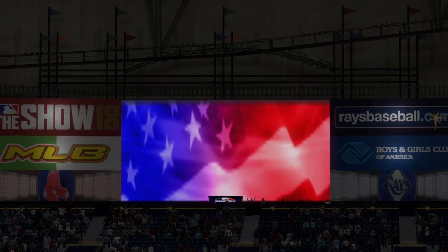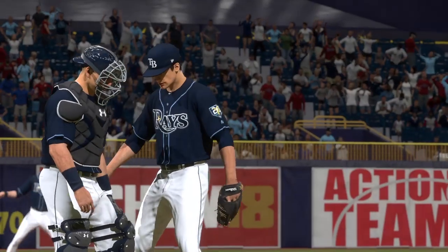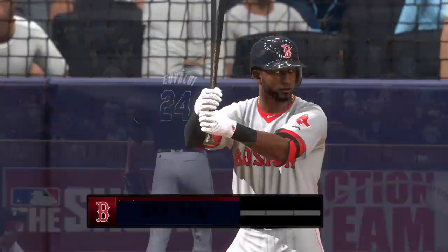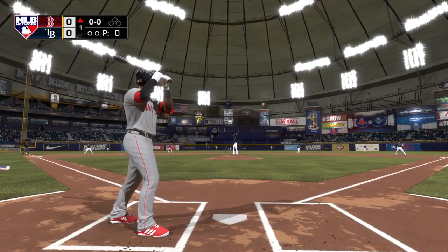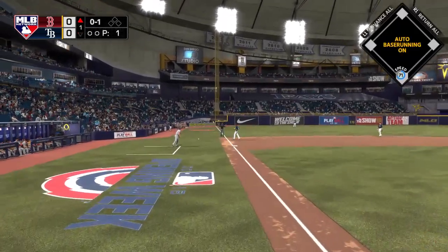MLB Network coming your way from Tropicana Field here in St. Petersburg. Nate Eovaldi will do the pitching in Game 3 of the series. Dan, any thoughts? Hey, we're going to get a chance to look at a guy who's a little bit up and down throughout points of his career. A career ERA just over 4. When he's good, he can be really good.